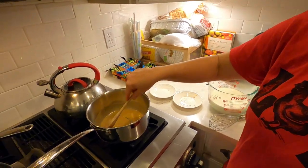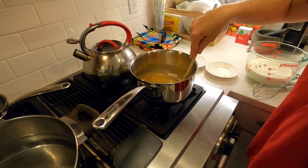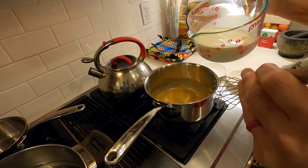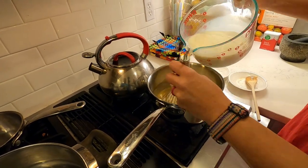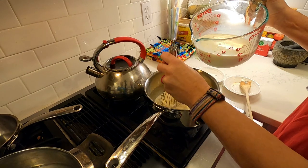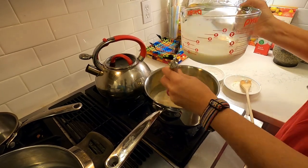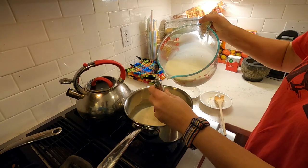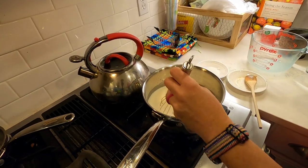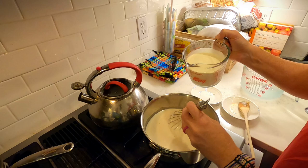All right, and you're supposed to stir this for 2 minutes until it's golden. All right, now we got that done. We're gonna pour in the milk, gradually whisk in the milk, and you just do a little bit at a time. That is 3.5 cups of whole milk. And then you're gonna add the heavy cream. All right, and here's our heavy cream. It is 1¾ cup of heavy cream.